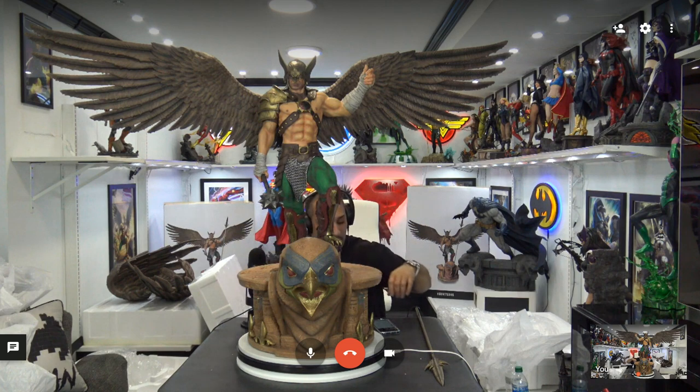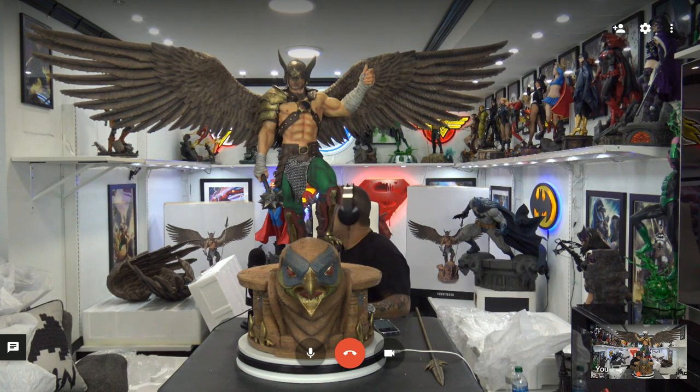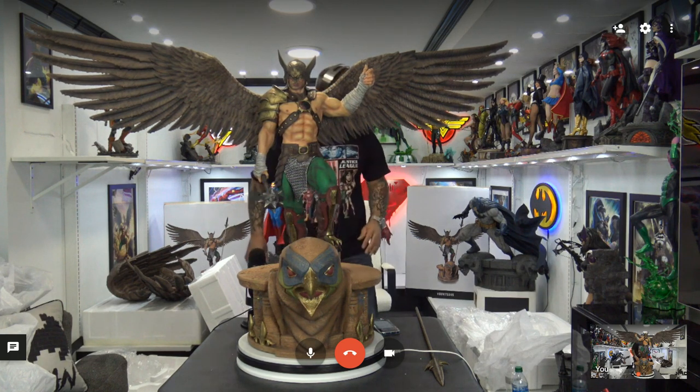I don't know how to put this sword in his thing there. Trying to figure that one out right now. I don't know if there's anything else that came in the box. Let me see.